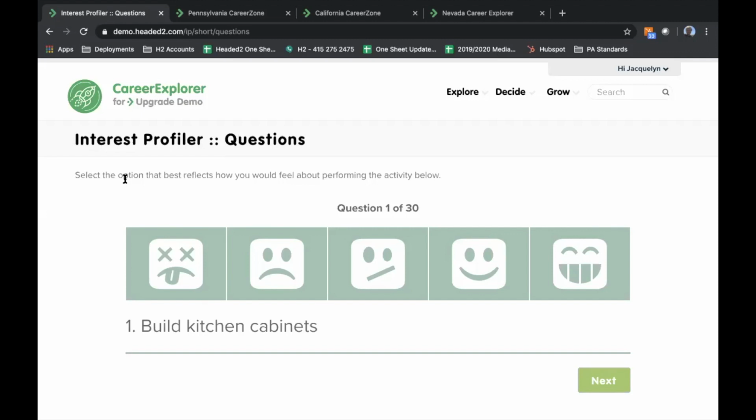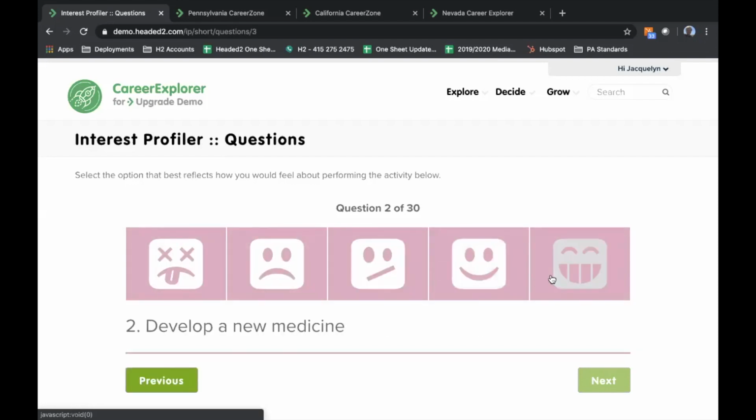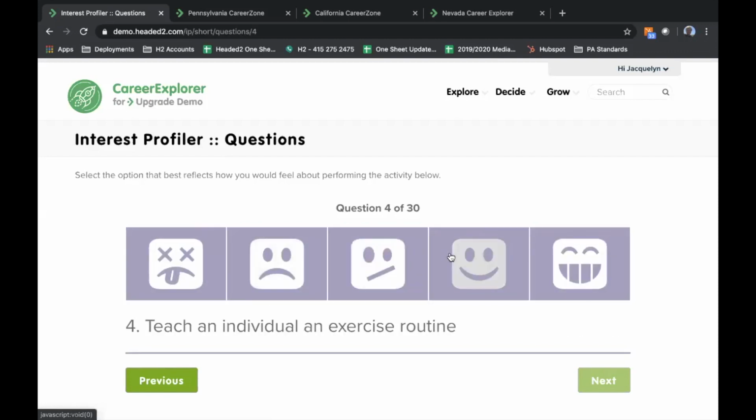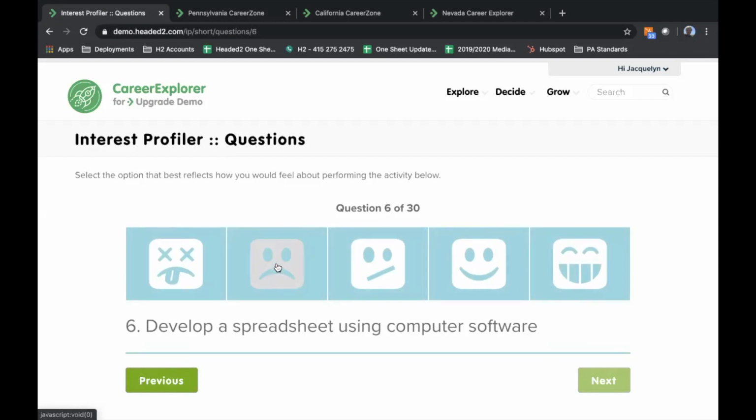So you'll see that what is happening here is this is a self-assessment pulled directly from ONET, though we've done some refacing of the interface. Basically it presents tasks and has the students respond to the task and say, is this something I'd like to do? Right now, let's all develop some new medicines. Write books or plays. Yeah, cool, that's good. Teach an exercise routine. Interesting. Buy and sell stocks or bonds. Not for me, right? So this is how the student's going to do this as they're going through.